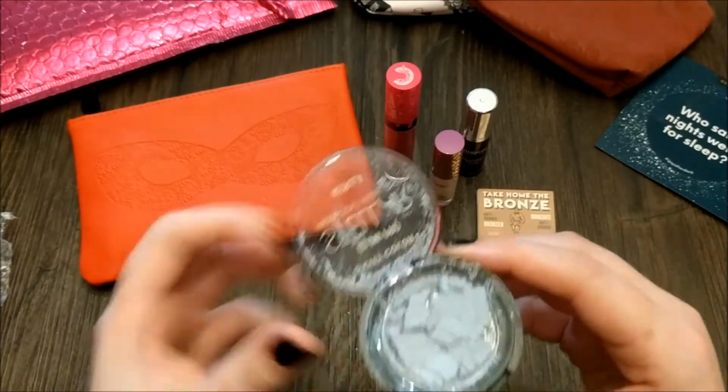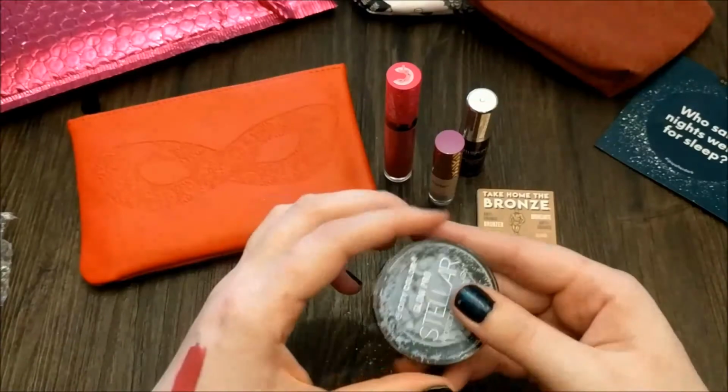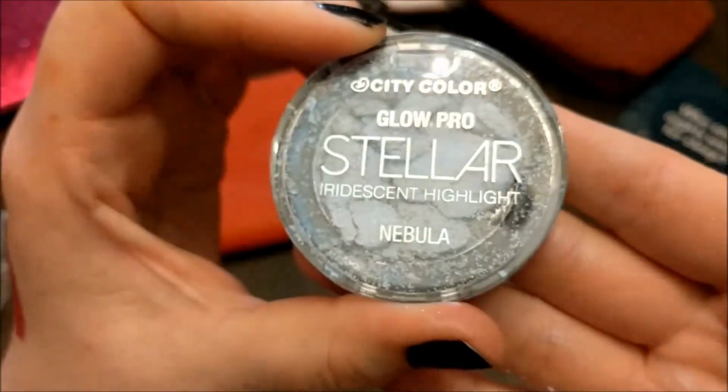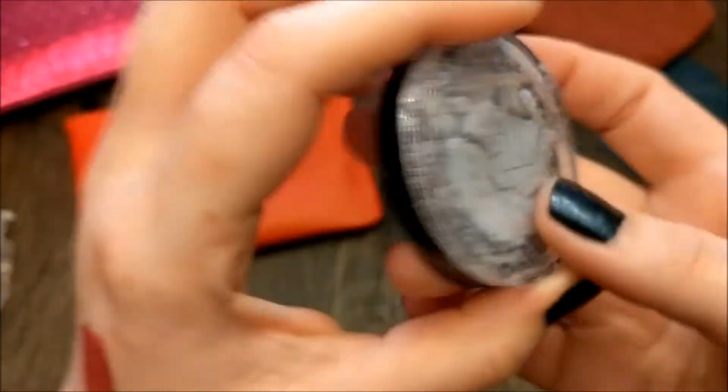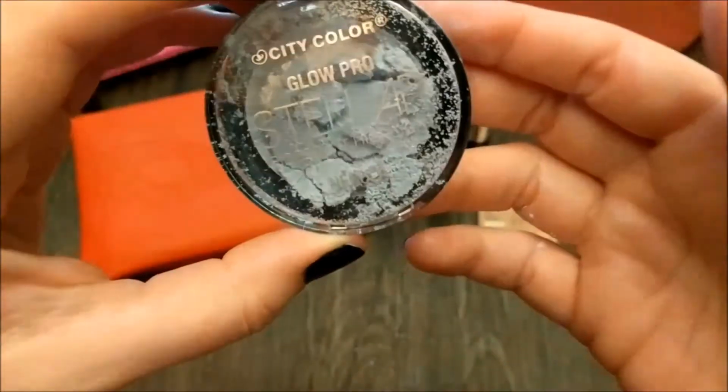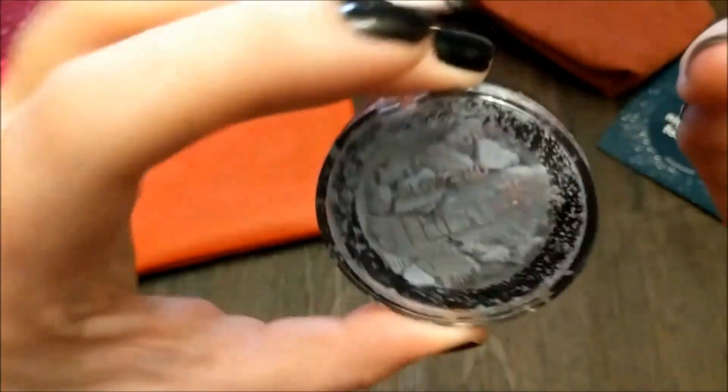Let's see, what is this? I didn't actually do the, there we go. Yeah, so City Color, Glow Pro, and was it Stellar Iridescent Highlight Nebula? Yeah, Nebula is the color. It really is a nice highlighter. That is a shame.